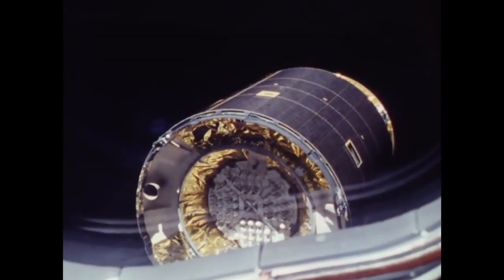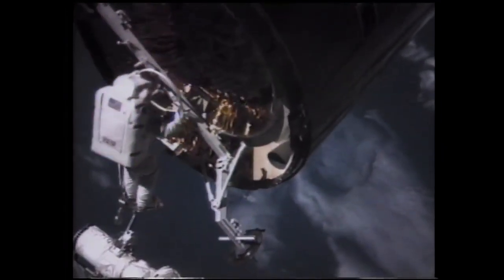It was going to be a very simple rendezvous, get close, bring the satellite down close and grapple it with the remote manipulator system. Everything that could go wrong went wrong. We got up there to capture it. The bar, we tapped the satellite with the bar, and the satellite started moving out of control.